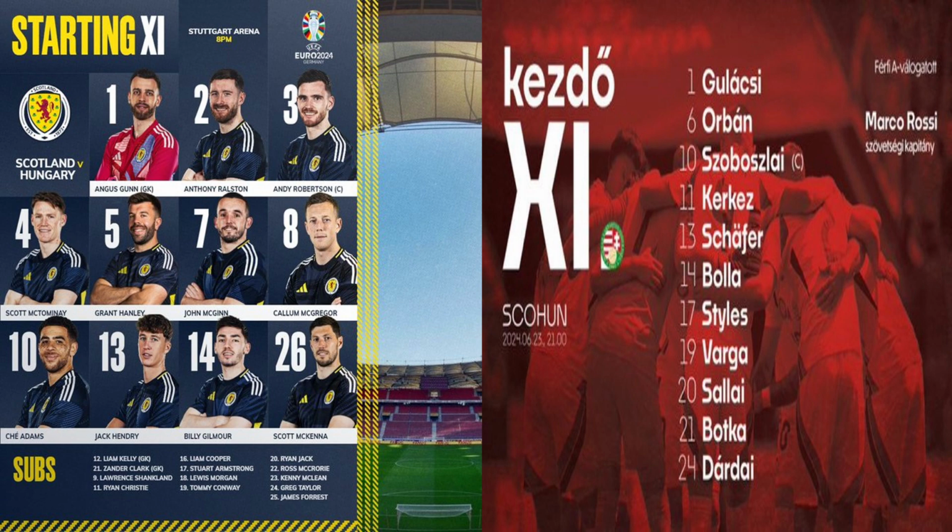Right hand side here, back to Ralston and then back to Hendry on the halfway line. Good possession in these opening minutes from the Scots as McGregor helps it out to McKenna, left hand side, about 10 yards inside the Hungary half. It's Hungary who are having to sit deep just at the moment, struggling to get on the ball. It's played out to Robertson.